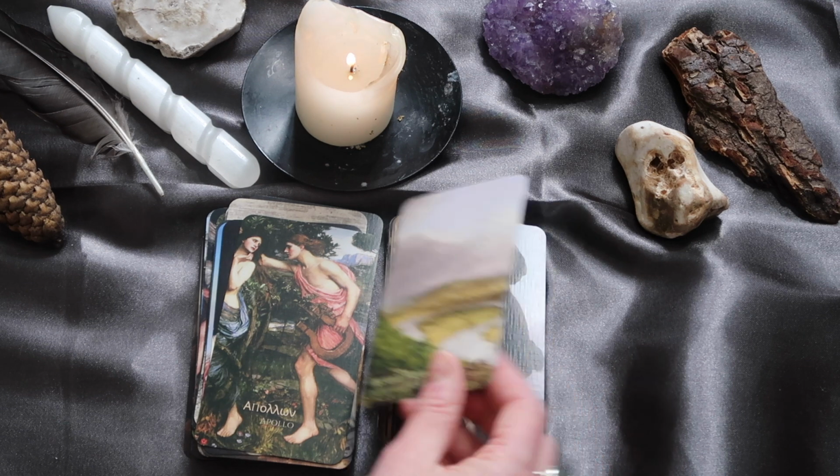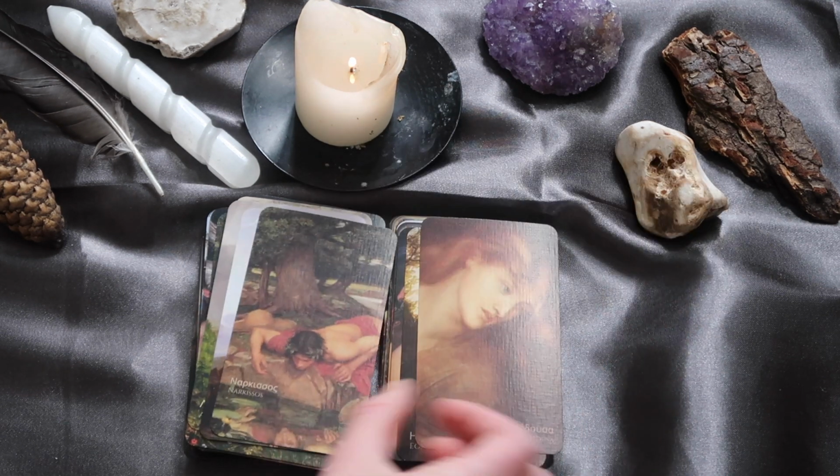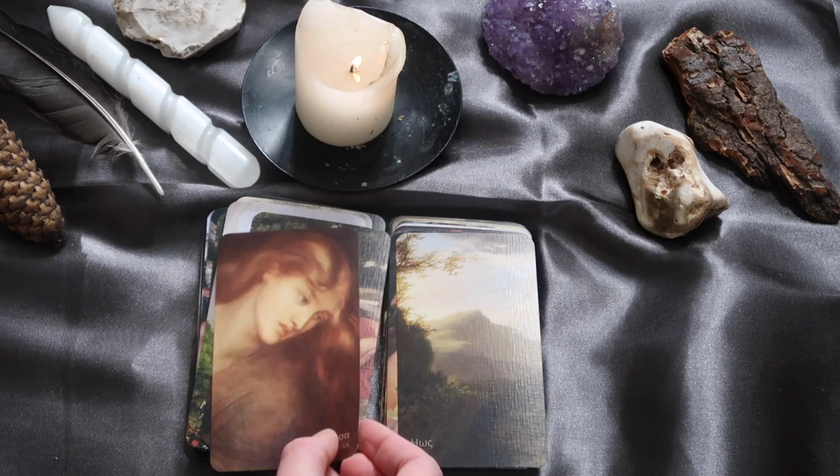So if you haven't got this deck and it speaks to you, I would definitely go over and get this. It's a print on demand. So Medusa is also a goddess who has been showing up for several years.